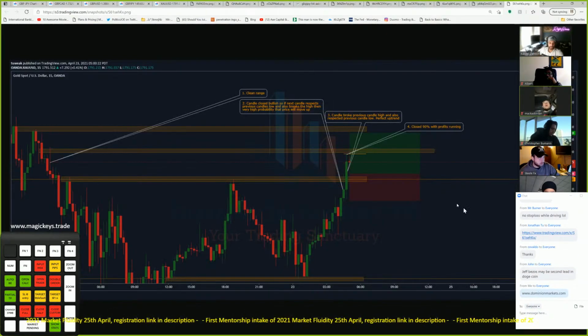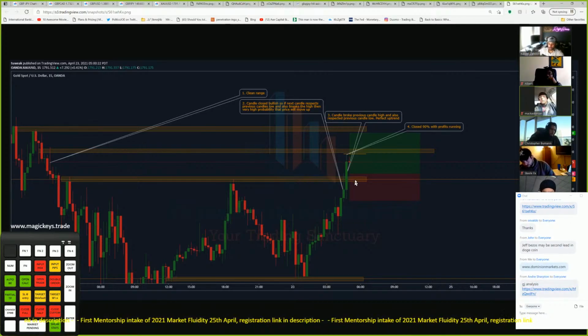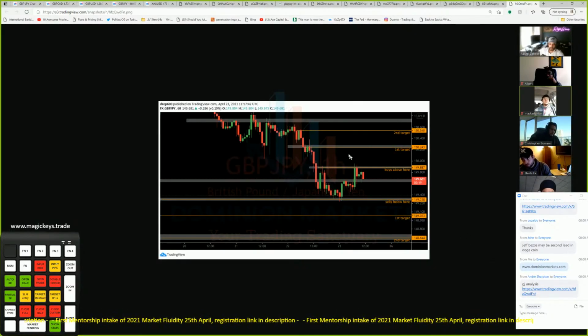All right, let's take a look at this chart over here. Gold, 15-minute candle, bullish candle, broke previous high, closed 90% with profits running. Amazing move over here on gold, very well done, Jonathan. Let's take a look at this GJ analysis here. Buys above 149.880, 900. Same idea, sells below this area.